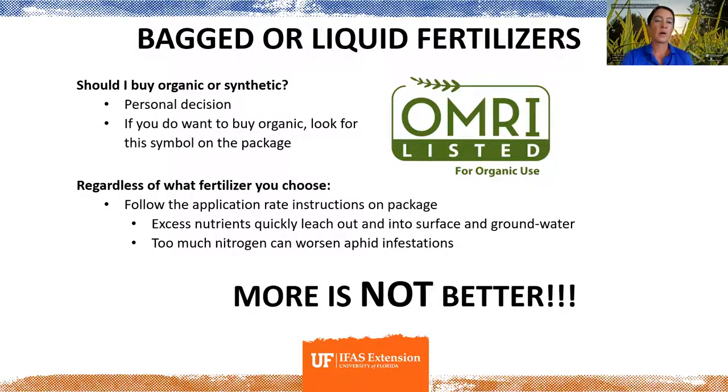So regardless of whether or not you choose an organic or a synthetic fertilizer, it's really important to follow the application rate instructions on that package. I think in general, we have a tendency to think that if a little bit is good, more must be better. And in the case of fertilizer, more is really not better. And it often will actually create some unanticipated and unwanted side effects if you use too much fertilizer.